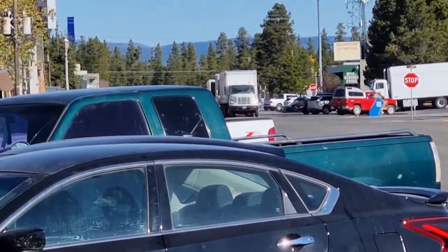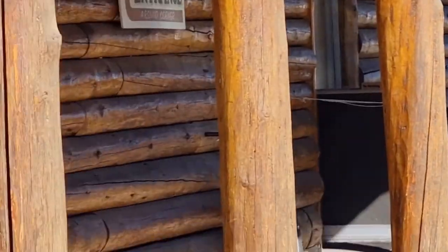So there's really not that much to this town, but massive because of the park. There's massive tourism here. A lot of motels, hotels, lodges, RV, caravan parking outside of town. So this town gets a lot of traffic. As a consequence, it's a bit touristy. That's not surprising.